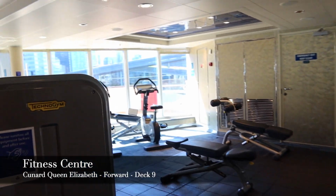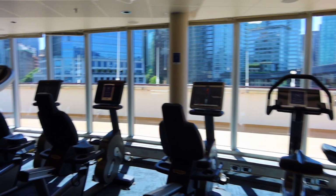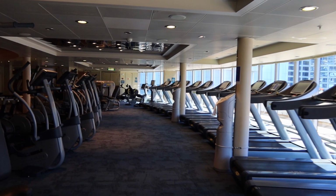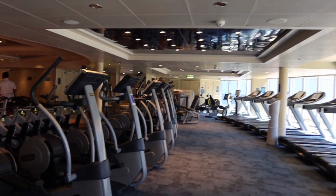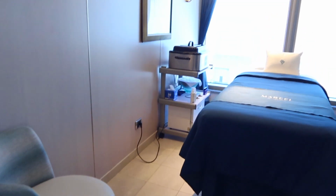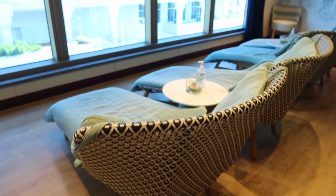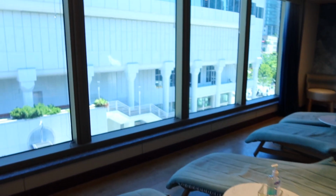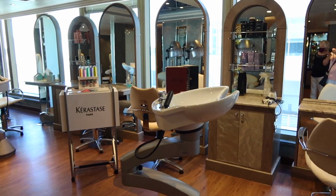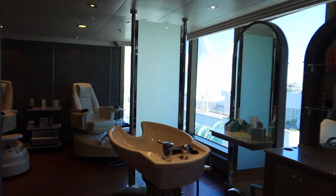The fitness center on board Cunard's Queen Elizabeth was quite impressive, and all the equipment was quite new and in good working order. They also offer fitness classes and also personal training sessions at an additional cost. They also have a full hair and nail salon available on board.